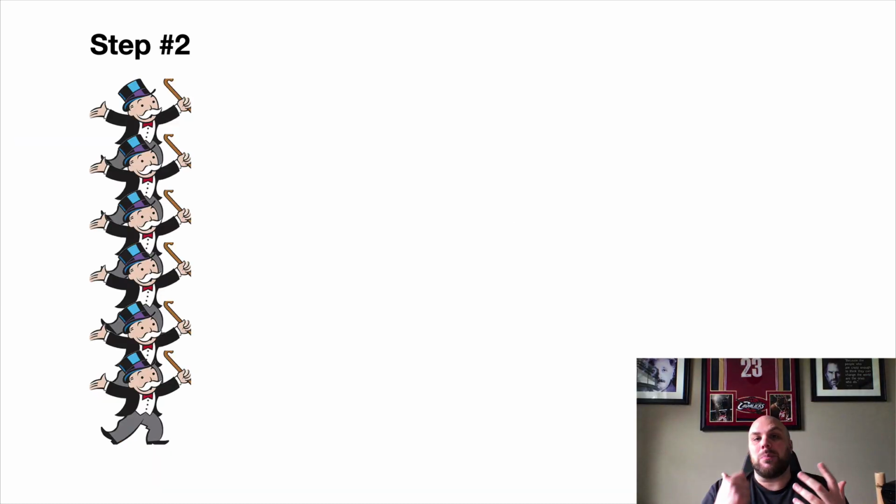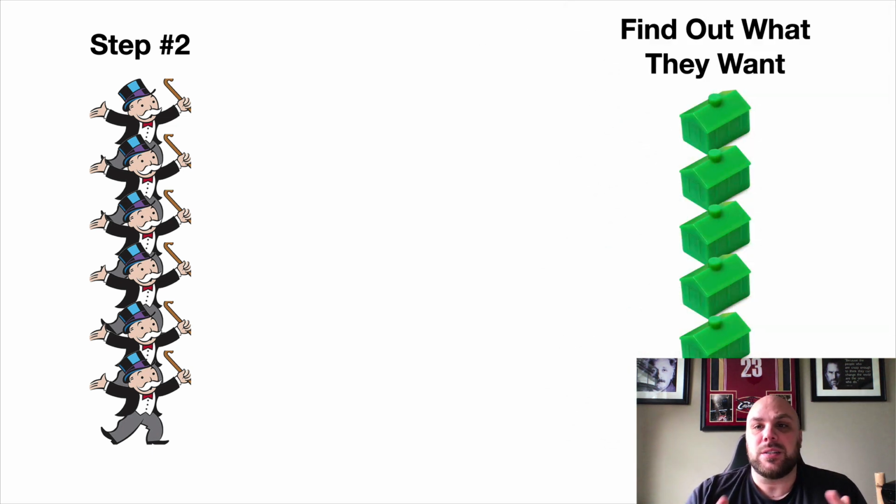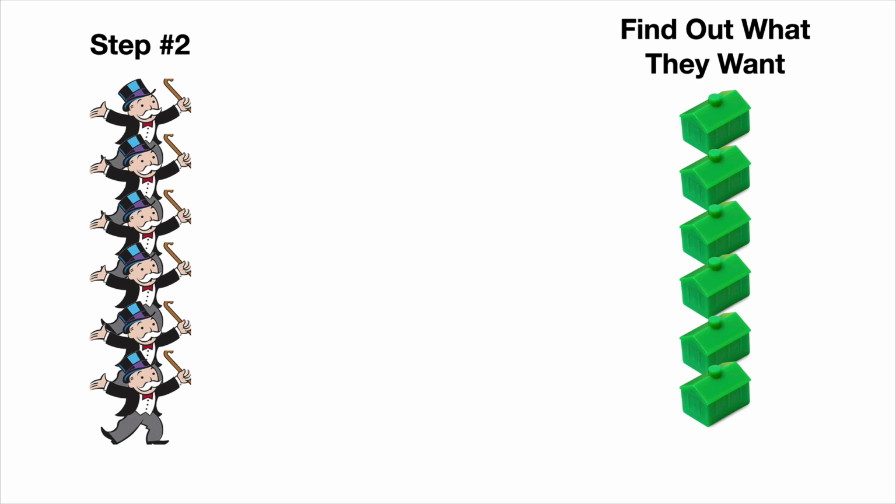So let's talk about step number 2 here. Once you have your cash buyers lined up, the thing that you're going to need to do next is find out what they want, right? You don't want to just get this list of cash buyers, these good quality 6 cash buyers, and then you just start sending them junk that they don't even want. You start sending them 1 bedroom, 1 bath condos, and nobody on your list said that they wanted that.